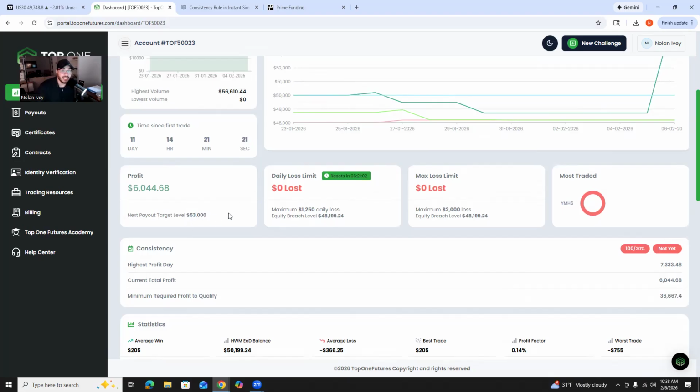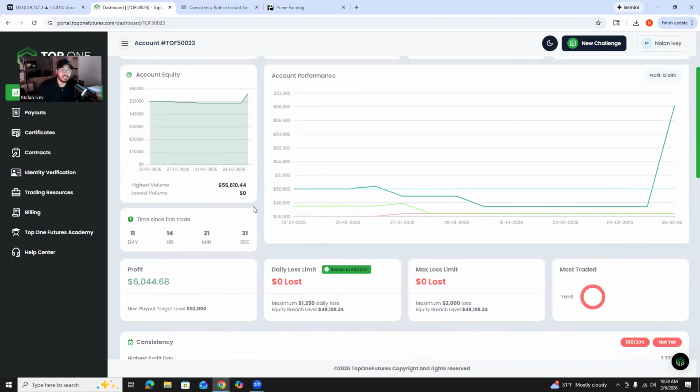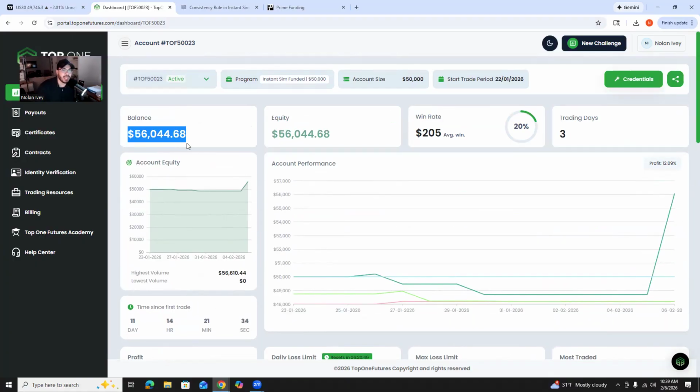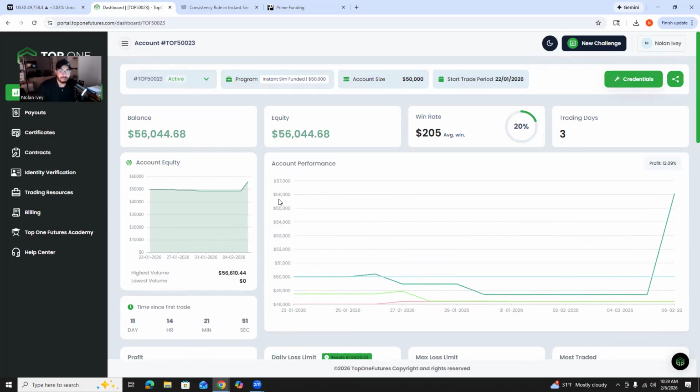Meaning, either I just chalk up this account and say, you know what, forget it, it's done, it's clipped for me. Or, to counteract the consistency rule, this balance needs to be at $85,000, more or less, actually closer to 90 grand. So I need to double this account because I 10x'd the profit. So yeah.